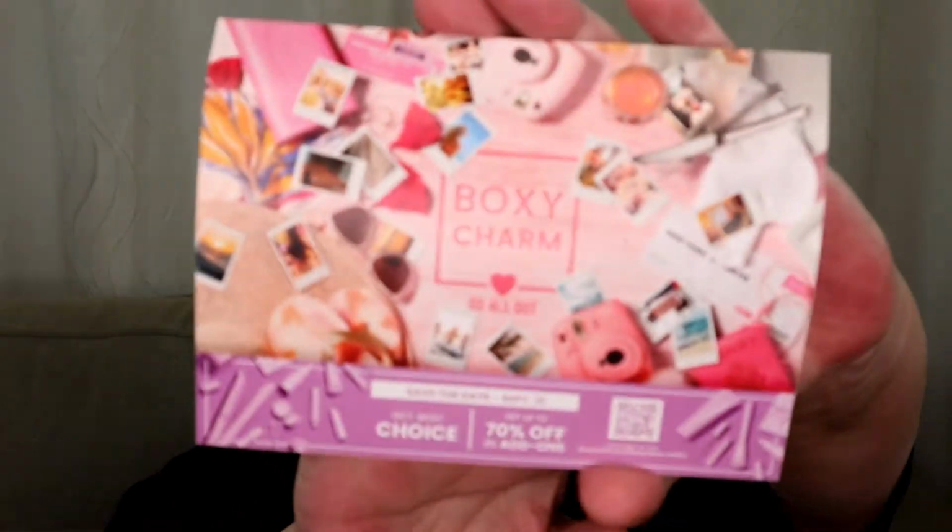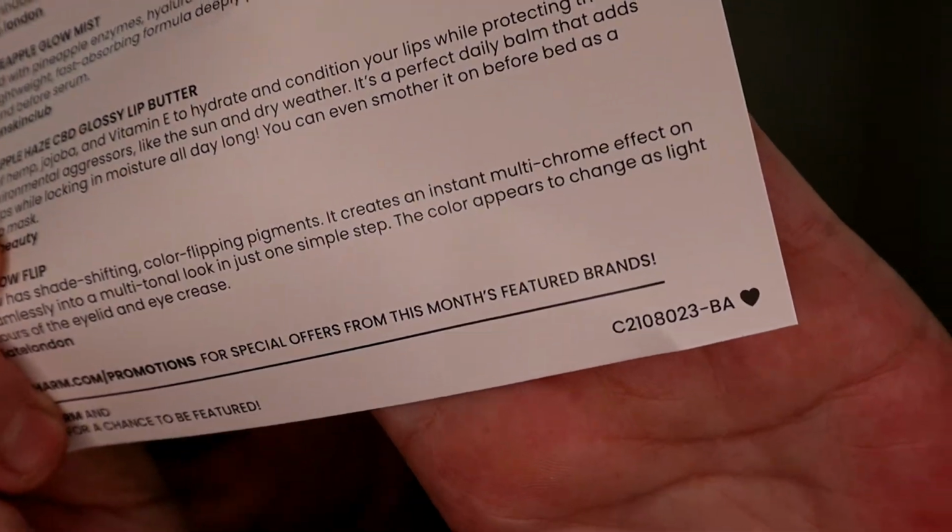Alright, let's see what the theme is this month. Alright, so this is the Boxycharm Go All Out. I am iteration 23. Alright, please have some good items. I've done a few unboxings already today, and let's just say the major competitor did not come through.